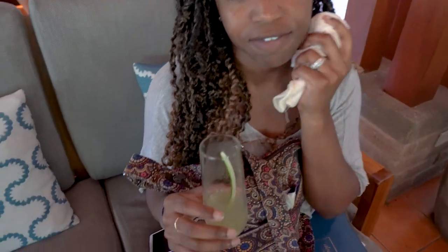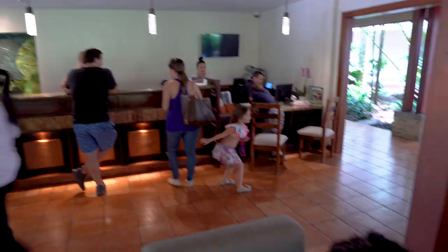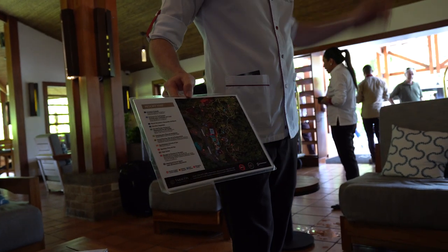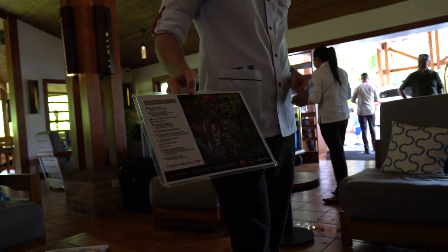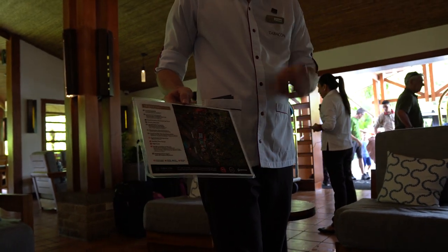We're at the Tabacon Thermal Spa Resort and Spa. Of course you get a nice cloth to wipe your hands and your face and a nice fruit drink, very refreshing. We're gonna check in here shortly and we'll show you the room. The hot springs are down the road across the street. You come here to the lobby to take a van down to the springs, or you can also walk. There's a sidewalk on the main road, it's very safe.